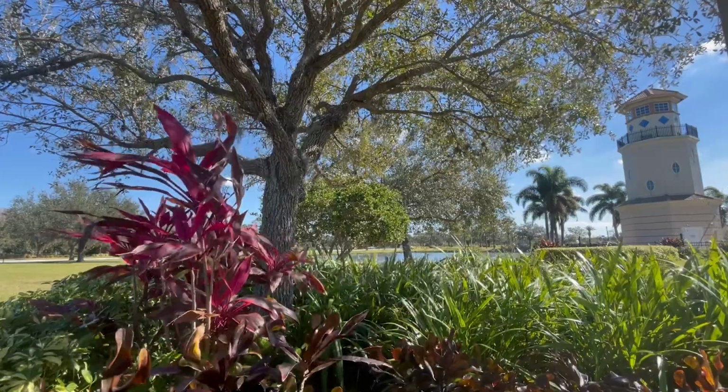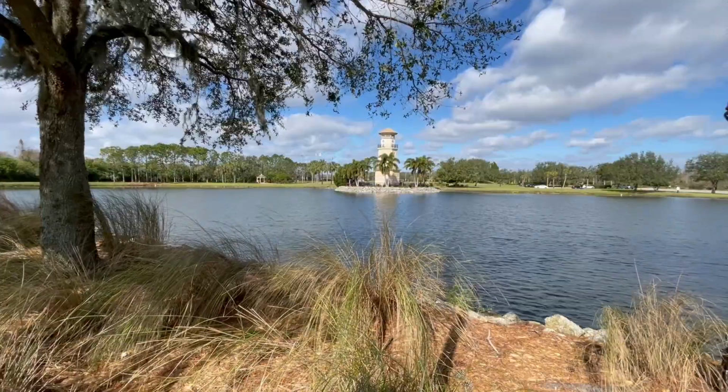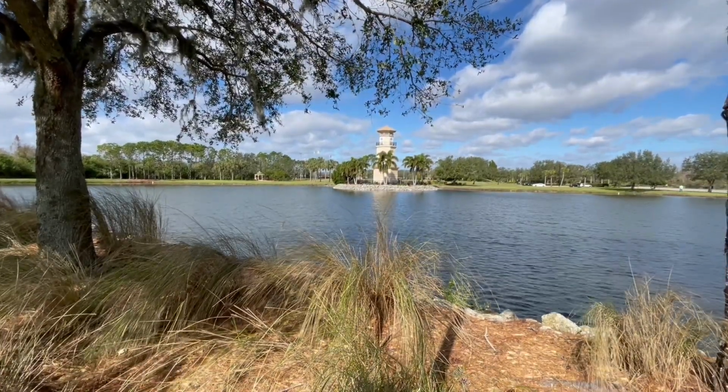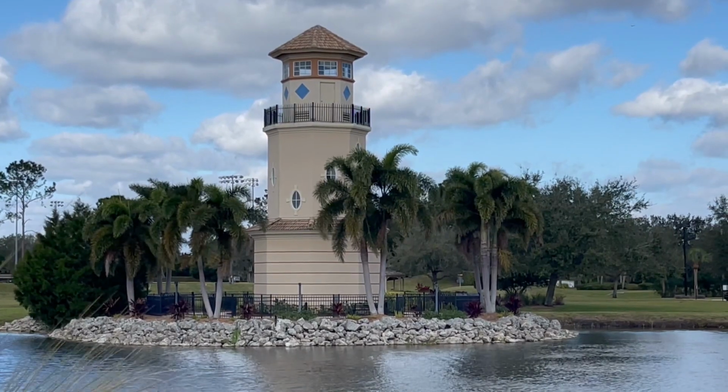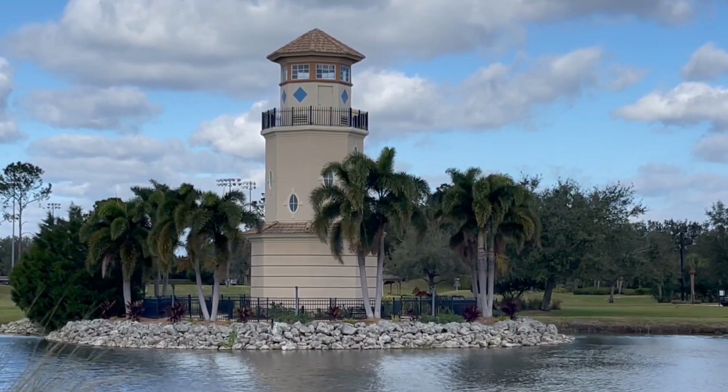Hi, I'm Don Smith. I am now in my second year of being a board member for the Heritage Harbour Master Association. It's referred to as Heritage Harbour, which I believe was just the logo. You can see the lighthouse as you come in off of 64, and that greets all the residents when they come in. As you further go down that street, you'll see the actual lighthouse.